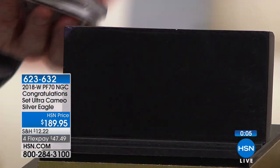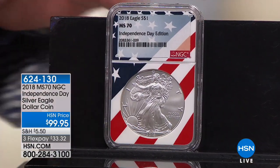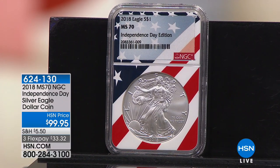Okay, and the next opportunity is even grander. This is the deal of all deals. We save the best for last, depending on what you like out there. But at $99.95, this is the Independence Day Silver Eagle Dollar Coin. This is a special deal, Mike.